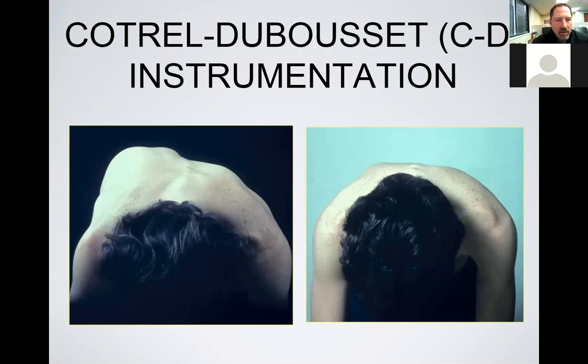And so here's that clinical photo I was talking about where you can see the rib hump on the forward bend test here on this patient, where the right side is significantly higher than the left of the patient because of the rotation of the spine, and now after surgery that has markedly improved after the derotation.